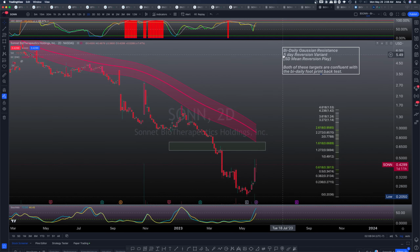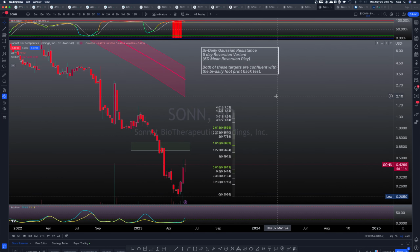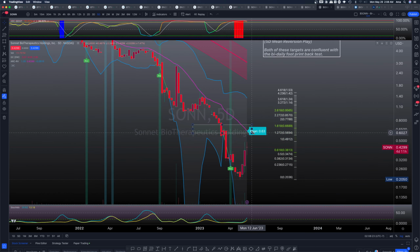Now, where it gets even better, let's go ahead and take a look at the 5-day time frame. Okay, so the 5-day time frame is suggesting a massive upside target. And it's not by the Gaussian channel, it's actually by my algorithm, the ARC reversion variant. Please notice the perfection right in here.